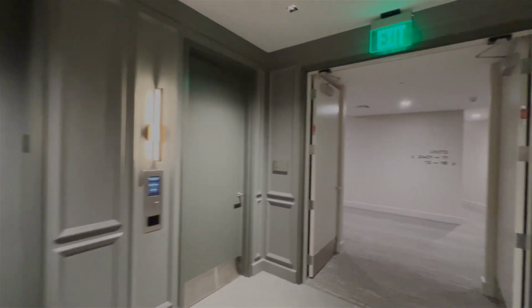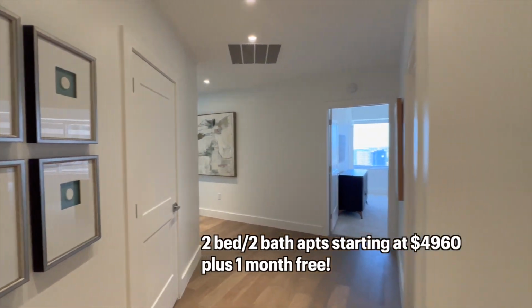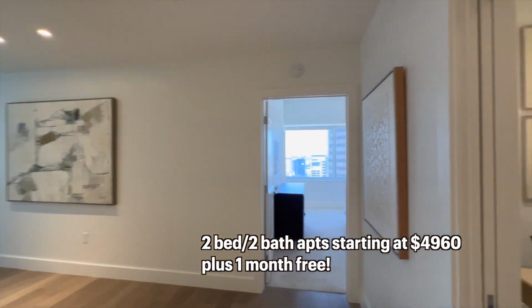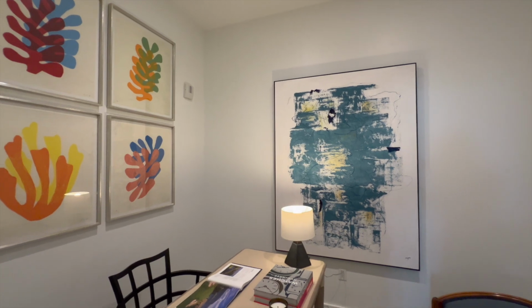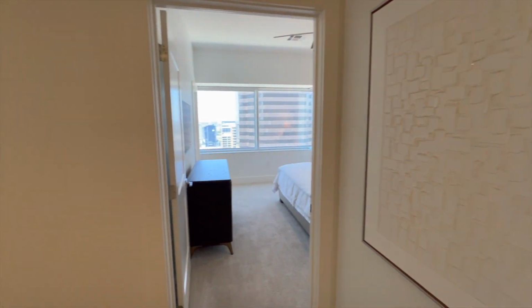So we're starting out with a two-bedroom corner unit with views that are spectacular. Wait until you guys see the fireplace outside. It's amazing. Also, for the remainder of the video, I will not be talking. I'm just going to play some music and let you guys look at this two-bedroom, a one-bedroom, a studio, and their penthouses along with the amenities. So sit back and relax and let me know if you have any questions.